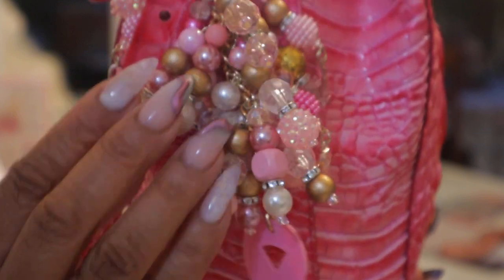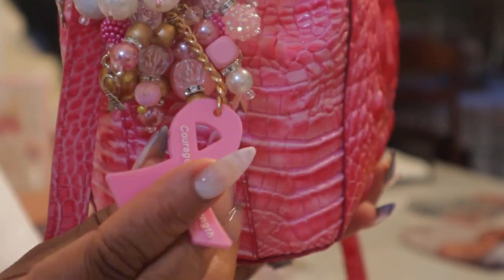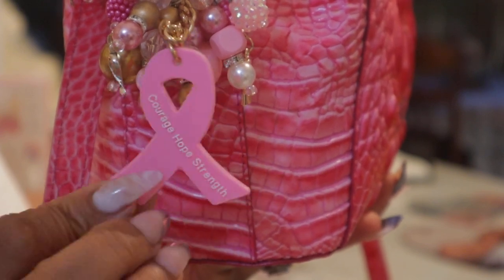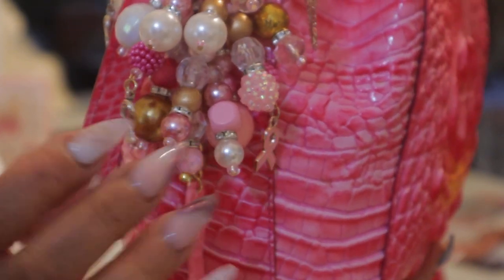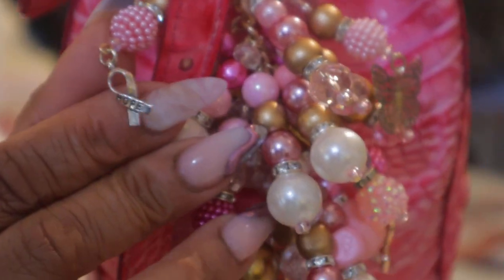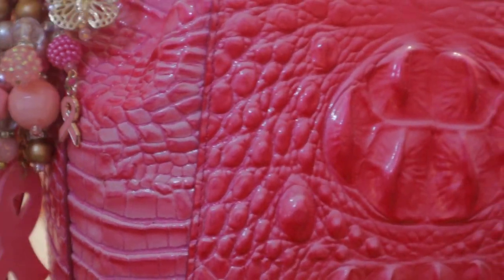My baby did not have breast cancer, but she wanted to be a breast cancer doctor. And so she has this breast cancer ribbon right here, which is super pretty. This charm is so pretty. If you notice on the charms, that one has hope. Can y'all see that? It is so pretty. It's just beautiful.